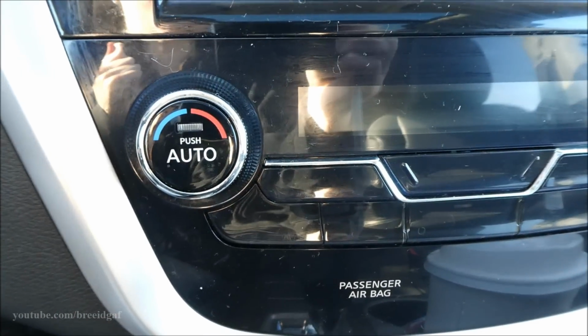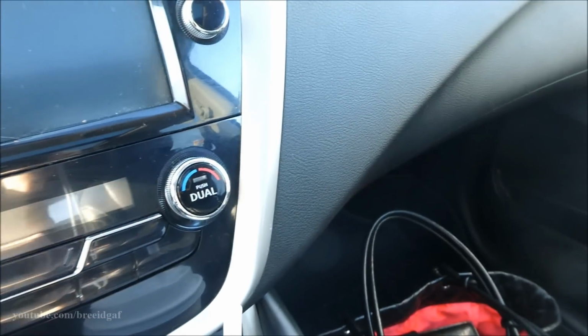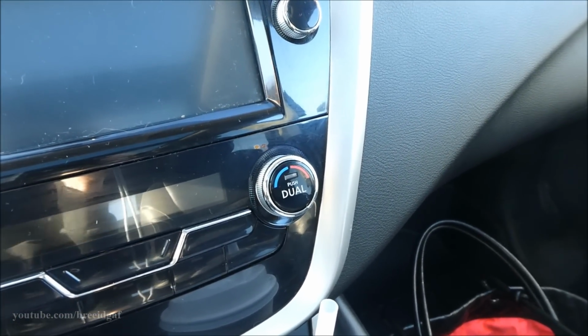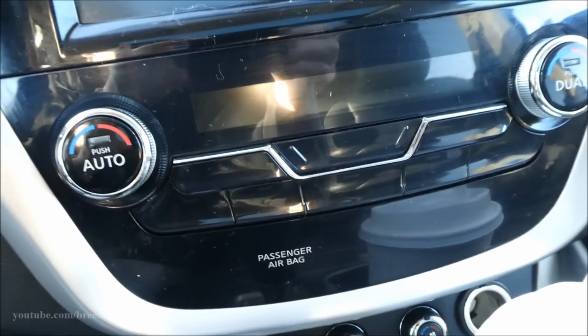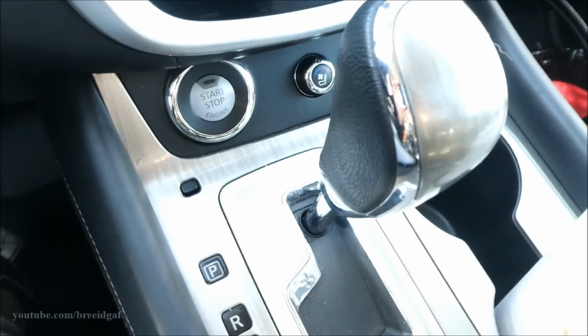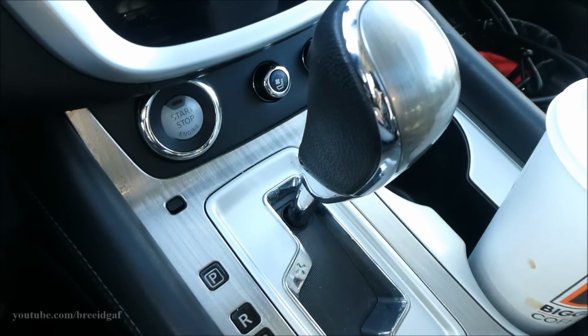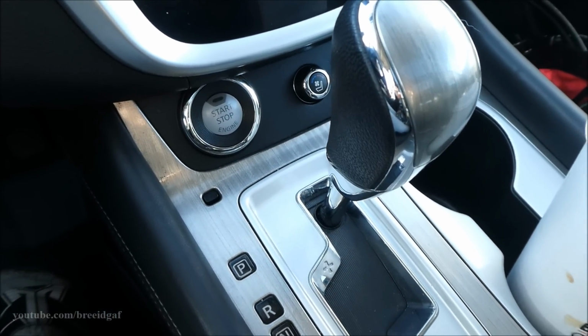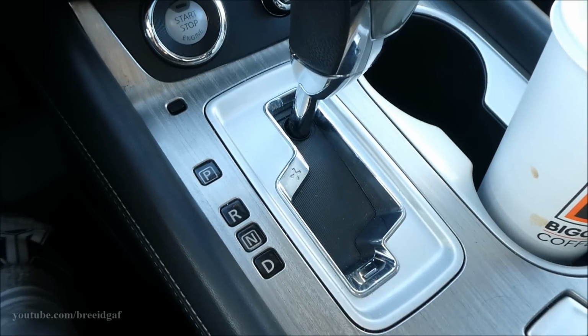So if I'm really cold, I can have it blowing 80 degrees over here, and if they're really hot sitting over there, they can have it blowing at like 69 degrees. It's insane, just absolutely insane. And here we just have my little shifter. My car is an automatic, it's not a stick. I do not know how to drive a stick, so I just have an automatic.